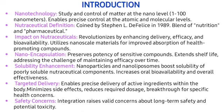They will also improve the solubility of poorly soluble nutraceutical compounds and increase the oral bioavailability and overall effectiveness. It will enable targeted delivery and reduce the required dosage, which is a breakthrough for specific health concerns. There are also valid concerns about long-term safety and potential toxicity of the nanonutraceuticals, which we will see later in this video.